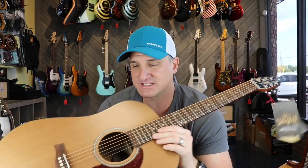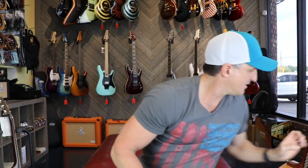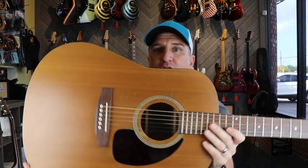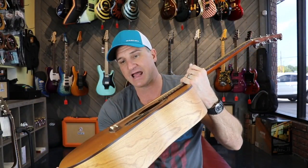Now, I speak from experience on this guitar. This guitar is brand new. Let me show you this. This guitar is my personal one. This is 23 years old. I have put this guitar through the mill. You can probably see the marks and scratches on it, dents and dings, the little things. But I have played the heck out of this guitar. It sounds amazing to this day.